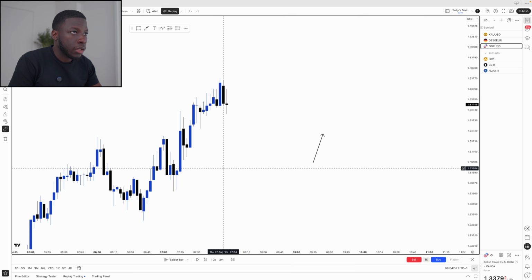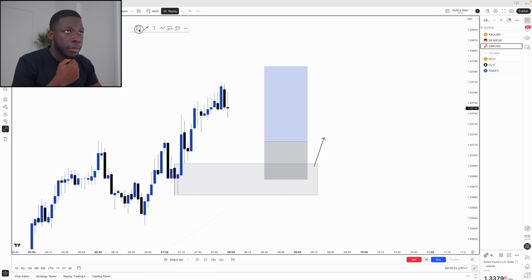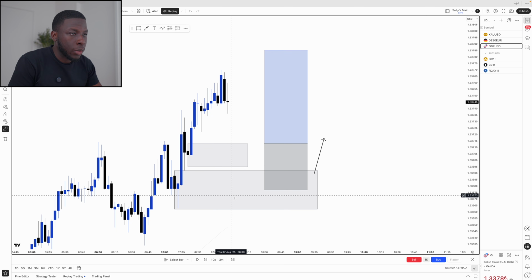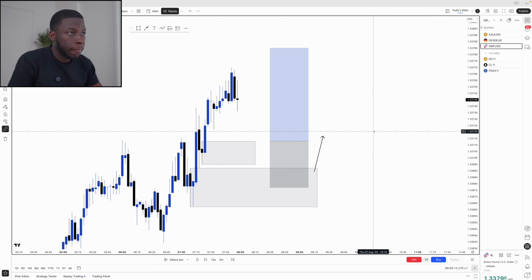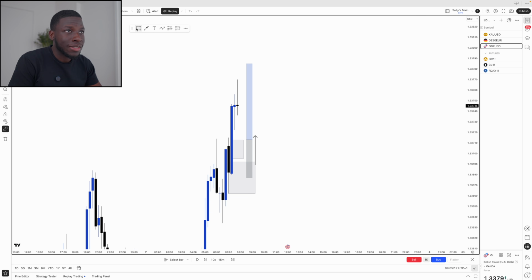Initially, I hopped on the chart at pretty much 8 a.m., right? And I saw this demand zone right here on the M3, and we have the M5 below it, right? And then if you go to the M15, you will see that this overall setup right here, pretty much the whole package, is an M15 setup.